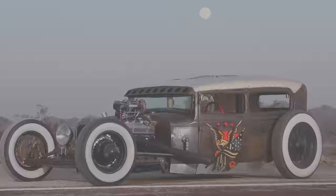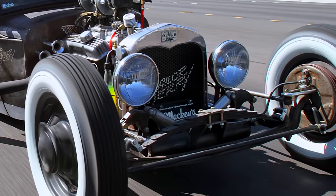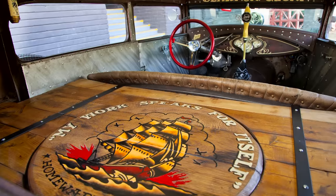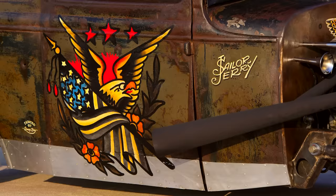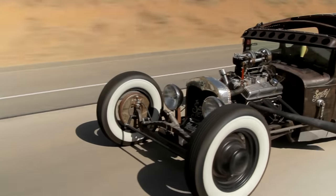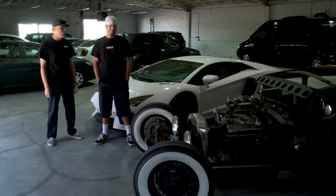This Rat Rod is a 1930 Model A two-door sedan, and it was bought as sort of a hacked up Rat Rod, and Hot Rod Magazine, in conjunction with Mackey's Hot Rod Shop, reworked it for Sailor Jerry Rum. It's a marketing piece, designed basically to just be looked at, which is kind of a good thing because it's a little hard to drive with how heavily chopped and channeled it is. It's powered by a small block Chevy and has a Turbo 350 automatic transmission. So we're gonna hit the road here in Southern California and see what kind of damage we can do.